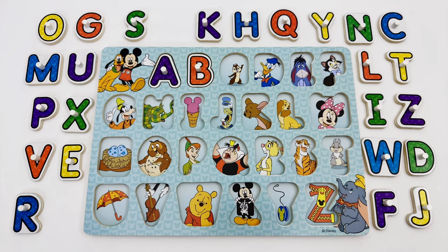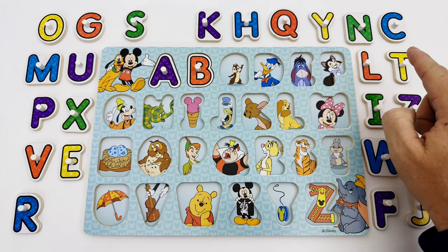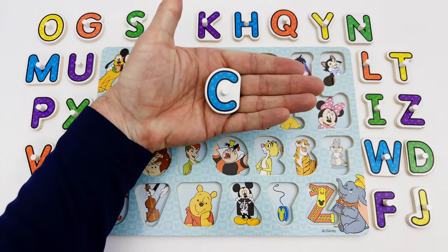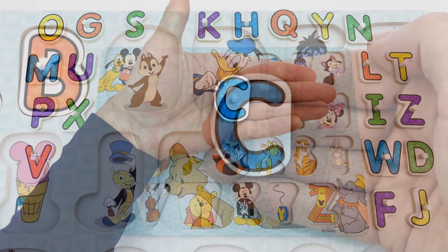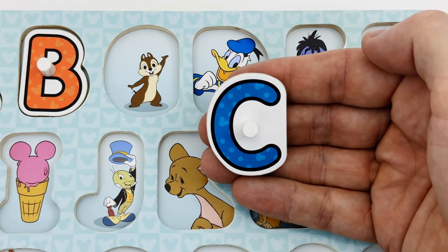The letter C is the next letter of the alphabet. Can you help me find the letter C? Right here. Here is the letter C. And it is blue. The letter C. C is for chip.